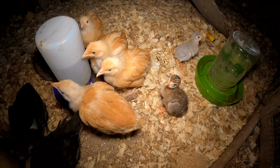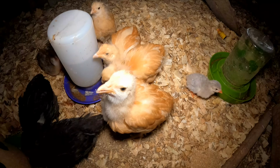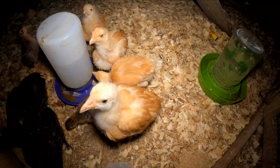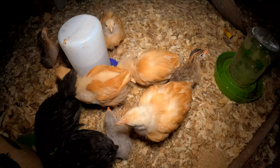So they're thriving way better than in the house, so I'm really glad that I made the decision to take them out here and be with the baby chicks, because they're doing so, so good, and everyone's getting so big and doing really good, so I couldn't be happier.